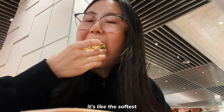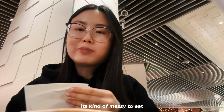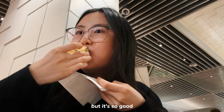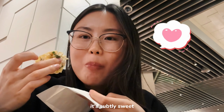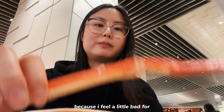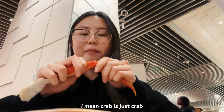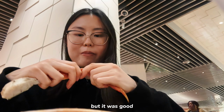Then I try the southern corn and oh my gosh, it's so good. It's the softest, butteriest corn and this savory cream sauce is kind of messy to eat, not gonna lie, but it's so good. It's subtly sweet. Oh, it's delicious. Alright, I gotta try some crab because I feel a little bad for skipping the seafood section entirely. I mean, crab is just crab. Not too into it, but it was good.